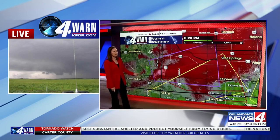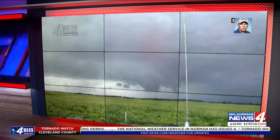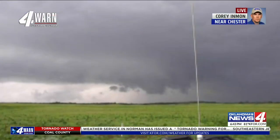Let's go back to Corey Inman, who's watching it. Corey, what can you tell us? Yeah, Emily, this thing, it's really kind of gusted out here the last couple of minutes. Kind of concerned about the new circulation on the storm down around the Longdale area. This thing appears to be gusting out, but we're gonna hang here with it as we go east towards Fairview. But right now, all right, clear shot of it, though. We appreciate your storm report.